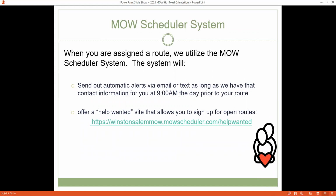Now let's discuss some program logistics. When you sign up to volunteer, I will contact you, and together we will decide what routes and with what frequency you want to deliver. You will then be entered into the MOS scheduler system. The system will send out automatic alerts via email or text by 9 a.m. the day prior to your route. So you will always have a notification of what route you have coming up. Please do not respond to these text or email alerts, as we will not receive that information. If you need to get a message to me, either call or email me directly.